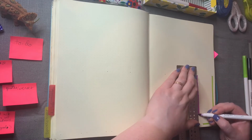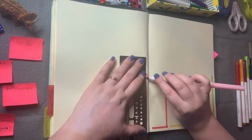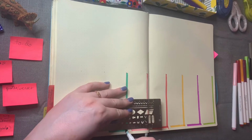As you saw at the beginning, this is the last weekly for June, and therefore it is the final weekly spread in the 90s and nature series.